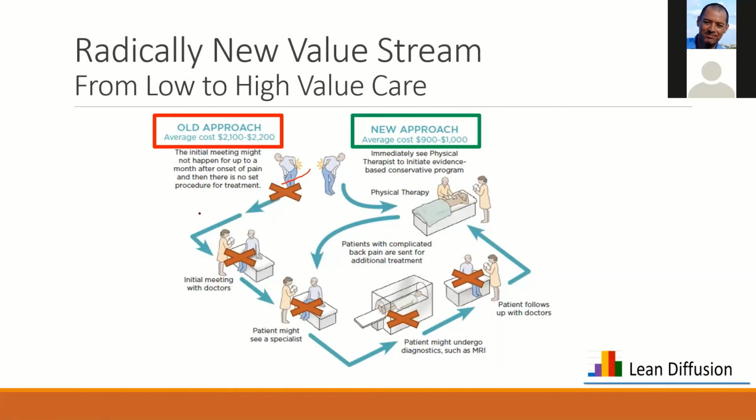And you can see that there's a lot of waste and delay in this old process. So in the new process, it's very straightforward. You're starting treatment right here. And here, you're not starting treatment till here. So same day in, two types of providers seeing you, and then you're right away starting your physical therapy.